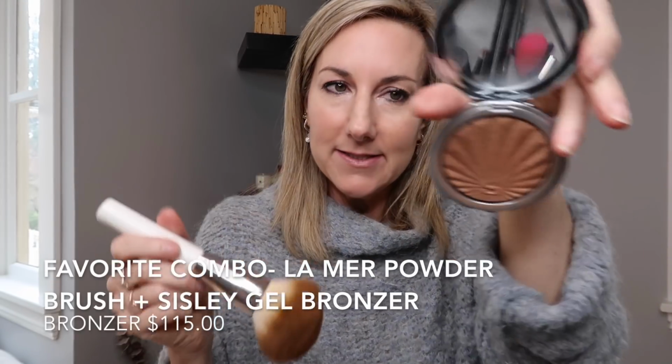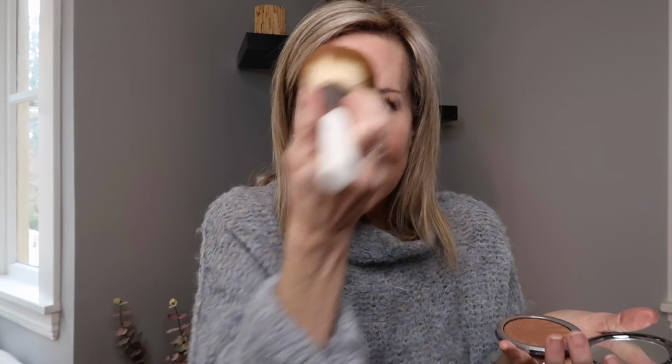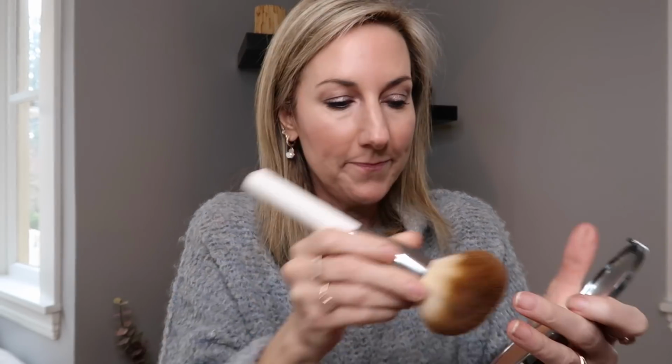Then I like to put a little bit of glow back on the skin. And again, this is taking my SISLEY Gel Bronzer, big fluffy brush. And again, I'm using this as setting powder, but also giving myself just an all over glow.